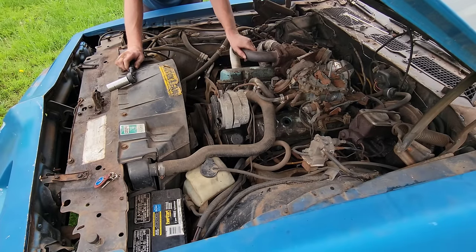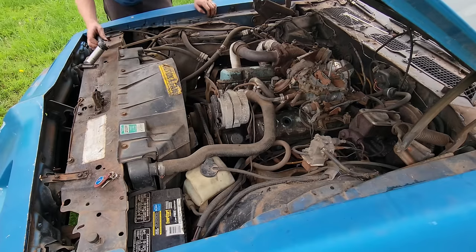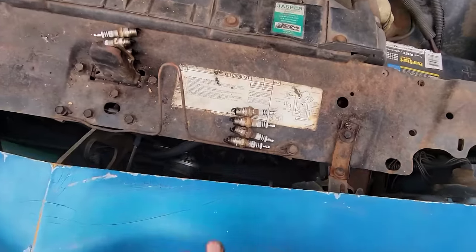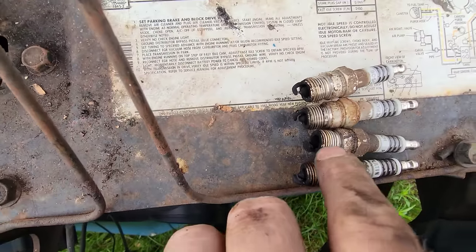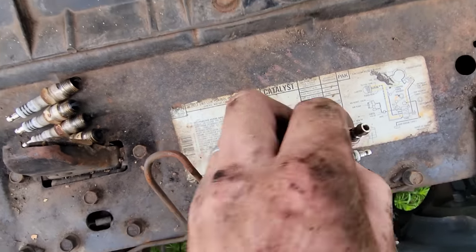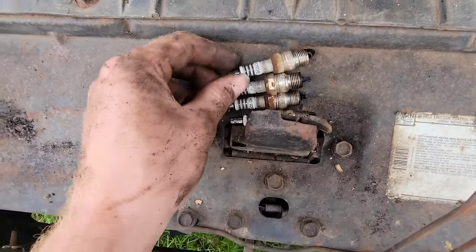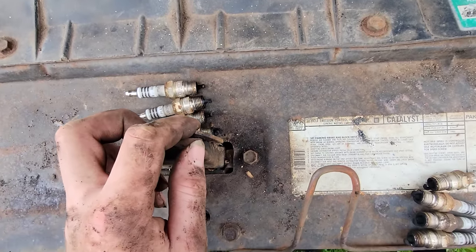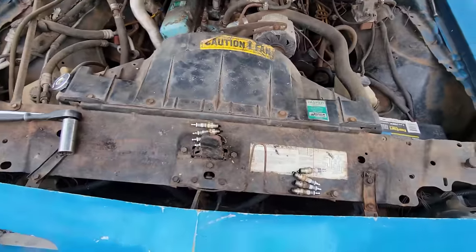Next on the list, let's go ahead and yank a spark plug and see what that looks like, if we need to pull the rest of them or if we think we're good trying to crank on it and give it some fuel. All right, all the plugs are out. They're all very foul. I mean, they're all just black, so she's been running a little bit rich. So we're gonna go ahead and clean them up with some cleaner and a rag and then put them all back in so we can hear this thing bark off.